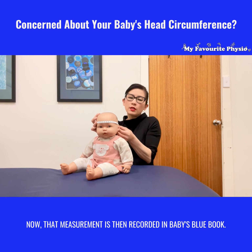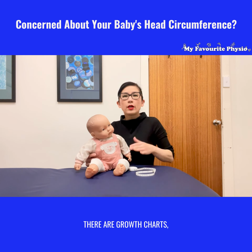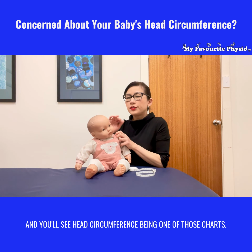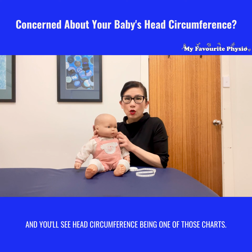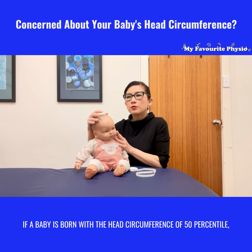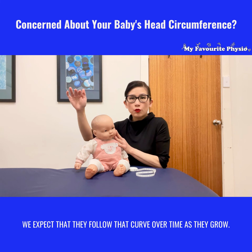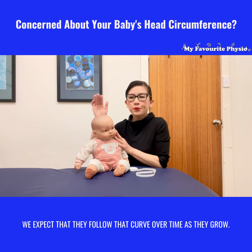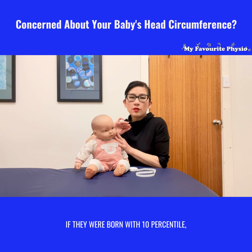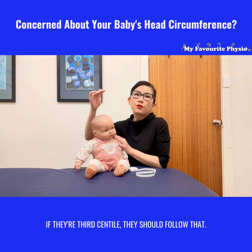Now that measurement is then recorded in baby's blue book. There are growth charts, and you'll see head circumference being one of those charts. If a baby is born with a head circumference on the 50th percentile, we expect that they follow that curve over time as they grow. If they were born on the 10th percentile, that's the curve they should follow. If they're on the third centile, they should follow that.